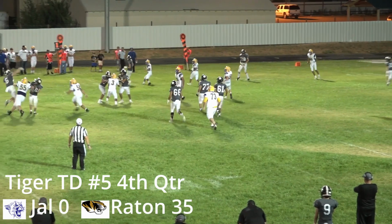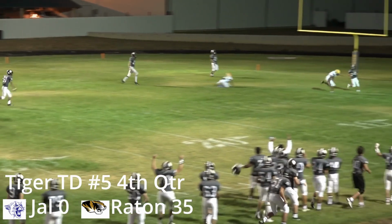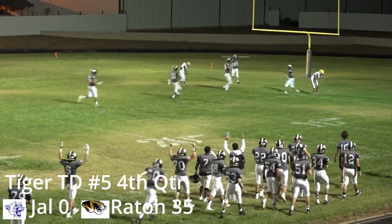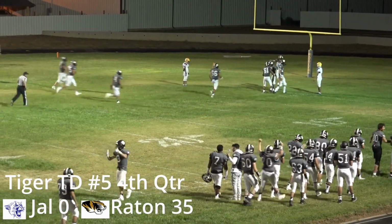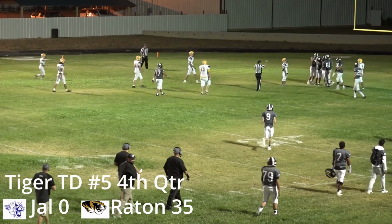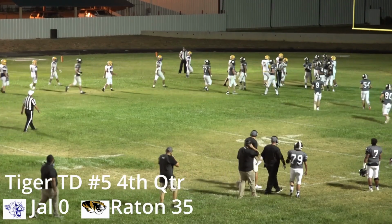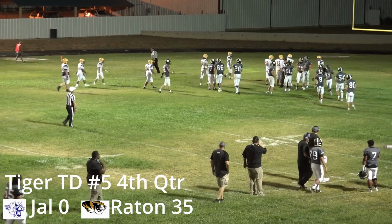Rolling to his left, looking back over the middle as a man open and into the jaws of the defense for a touchdown. That goes to Cannon Walton. Is that number 2, Cannon Walton? Boy, they had that secondary. They just weren't sure where they were.